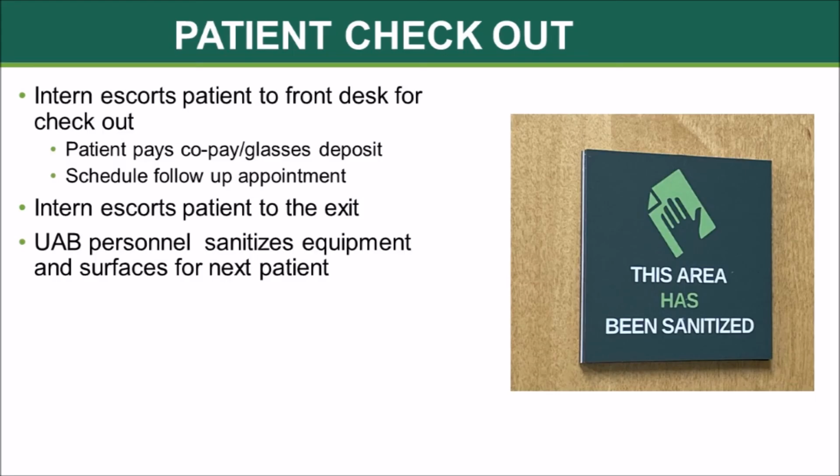When your exam is over, please escort your patient to the front desk for checkout. Here they will reschedule appointments and pay co-pays as well as pay deposits for glasses. For patients with vouchers who will have return visits for further testing, it's important to tell them what their co-pay will be at that visit.